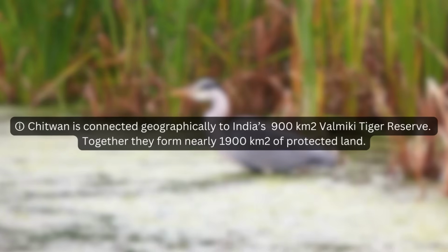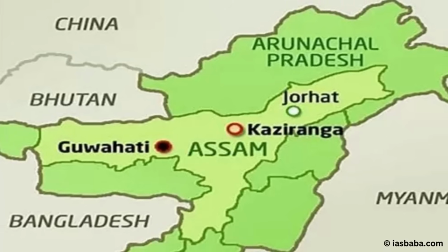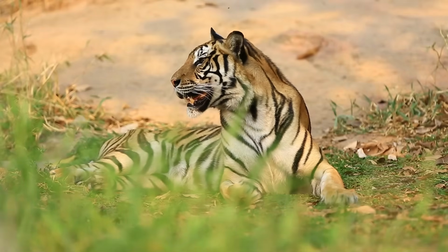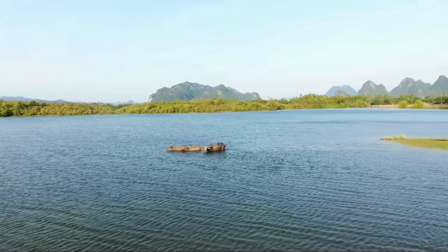India itself has many national parks to rival and maybe even outdo Chitwan, my favourite being Kaziranga. Though Chitwan has a greater variety of large herbivores and predators, Kaziranga has the highest density of tigers in the world, the greatest population of Indian rhinos in the world, and the world's largest population of wild water buffalo.